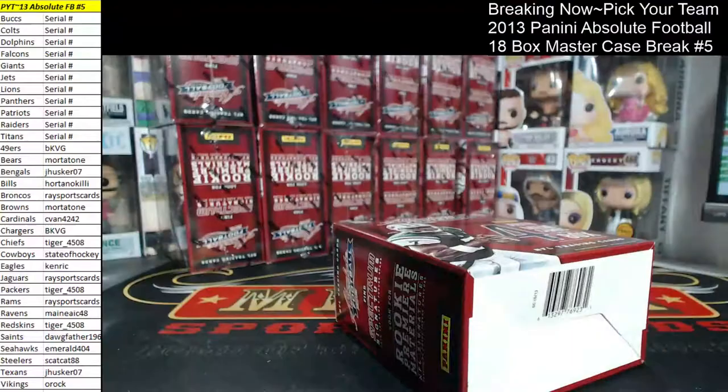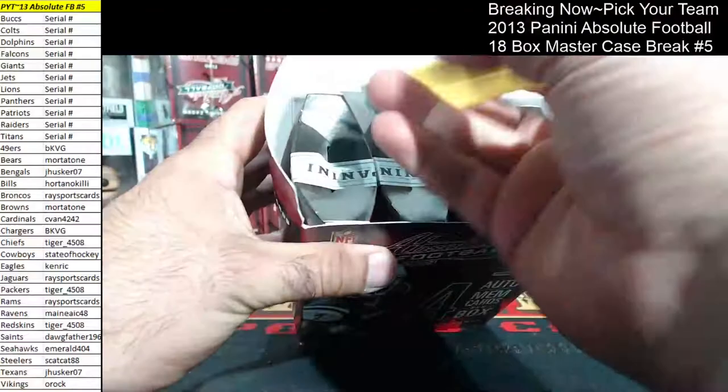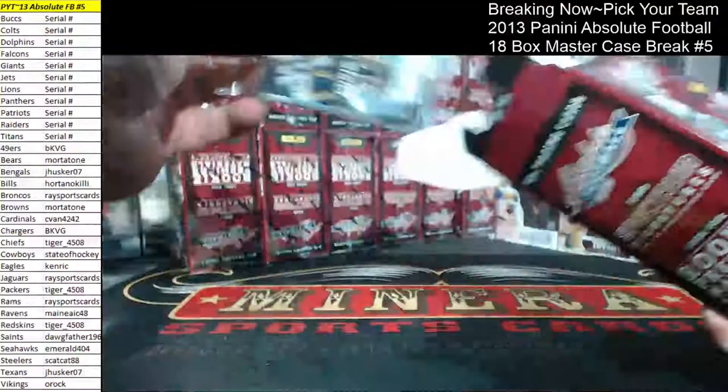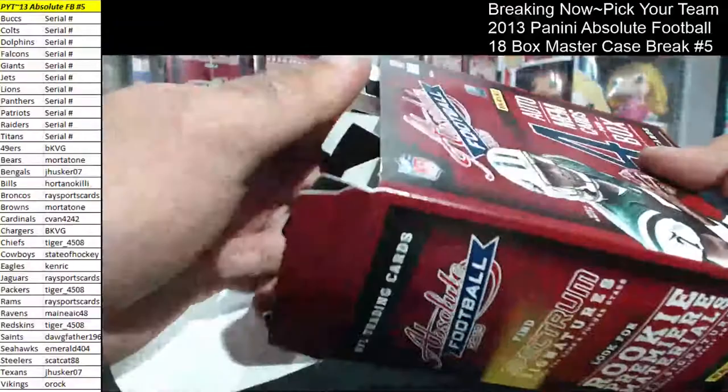Jeez, this stuff. This case has been nice. This inner so far has been really nice. Steve Largent, Marcus Allen. Yeah, both that prism from earlier was nice too.